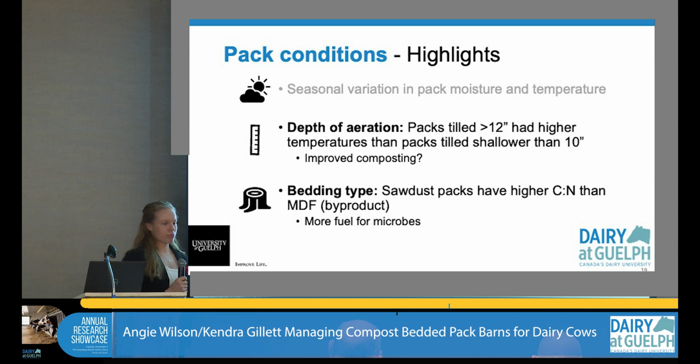In terms of management practices associated with pack conditions, one of them was the depth of aeration. So that video I showed with the rototiller, that's how deep they're working the pack. Packs that were tilled deeper than 12 inches had higher temperatures than packs that were tilled shallower than 10 inches. As temperature is one of the indicators we can use for composting, this suggests that the deeper tilling improved composting. And Kendra will touch on that as well.